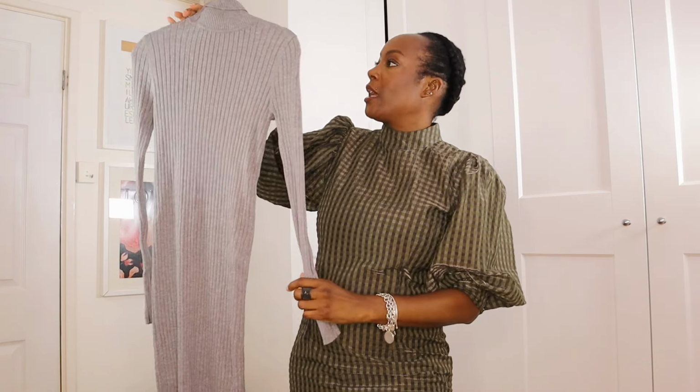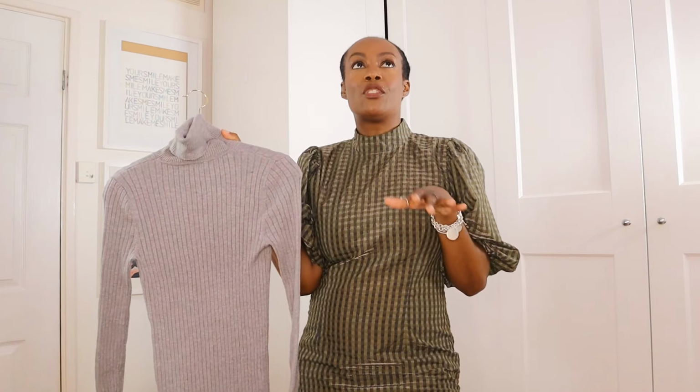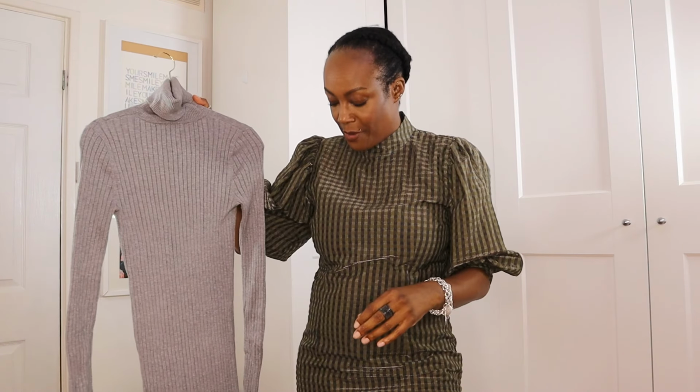So again, I think this is something that I will probably have on repeat, which is interesting because a few years back I didn't really like to wear dresses, more of a jeans and a top kind of thing. But as time has gone on, I've realized that wearing a dress is just easier. It's just one item that you have to think about, add a few accessories and you're gone.